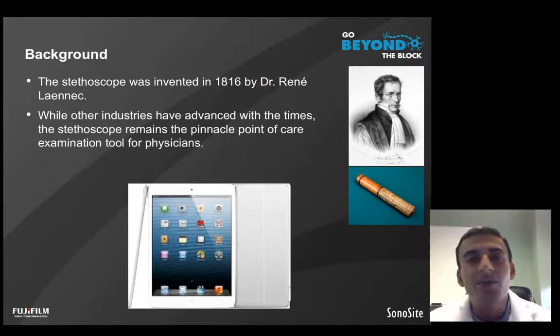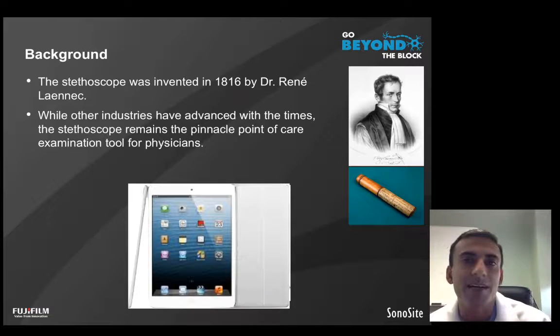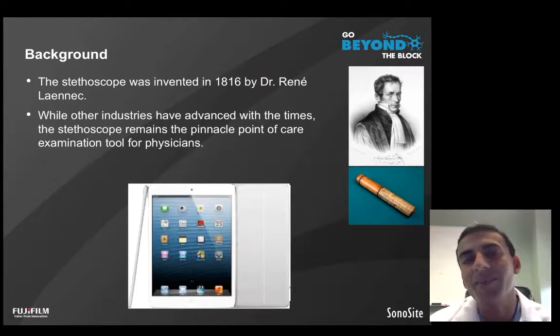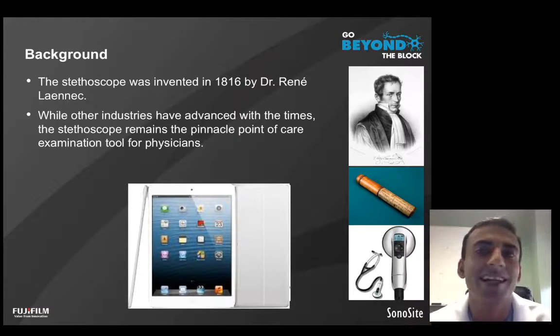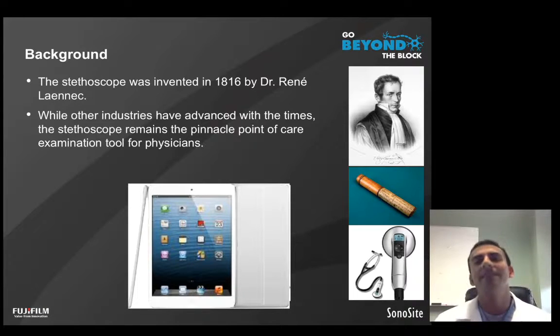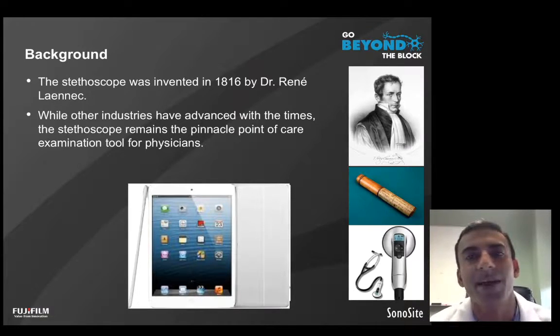Yet when it comes to point-of-care examination of our patients, the stethoscope has still remained as the primary modality and technique used by most physicians. In fact, the only thing that's really changed since that 1816 time when it was invented was the addition of digital recording devices that allow you to capture the auscultation exam. Well, insert the idea of point-of-care ultrasound now as a new modality to help facilitate the physical exam process.